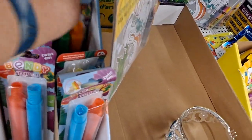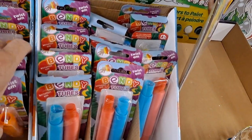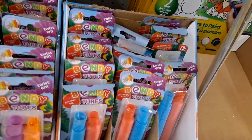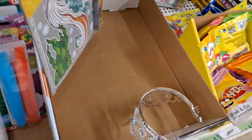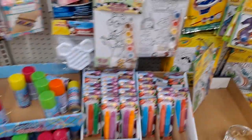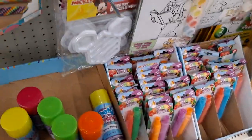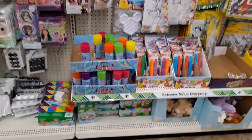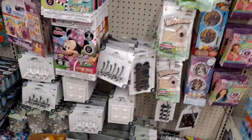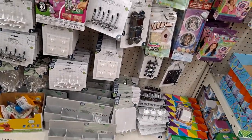Just me. Likes things to be a little orderly. Okay, and then here we have the accessories for the pegboard system.